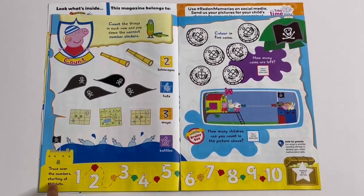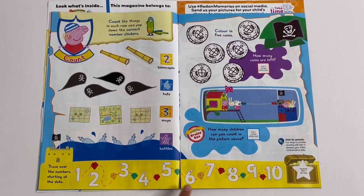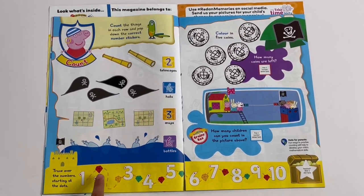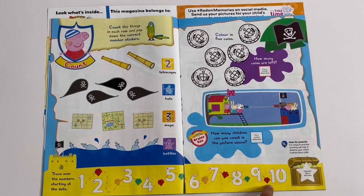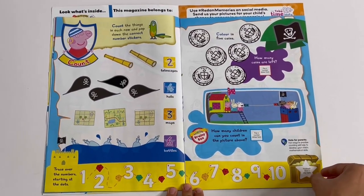Trace over the numbers, starting at the dots. Got 1, 2, 3, 4, 5, 6, 7, 8, 9, 10. Now I'll count these diamonds. 1, 2, 3, 4, 5, 6, 7, 8, 9 diamonds. But there were more numbers than the diamonds.